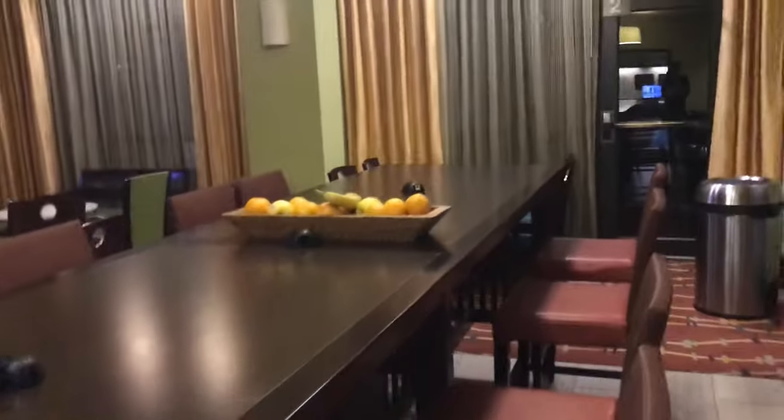Here's your clock. Now, we'll take a look at the, here's the continental breakfast area. I don't want to get copyrighted with the TV, but there's some fruit right there. Another door. So yeah, Hampton's on the house. There's a staff only door. Electrical room.